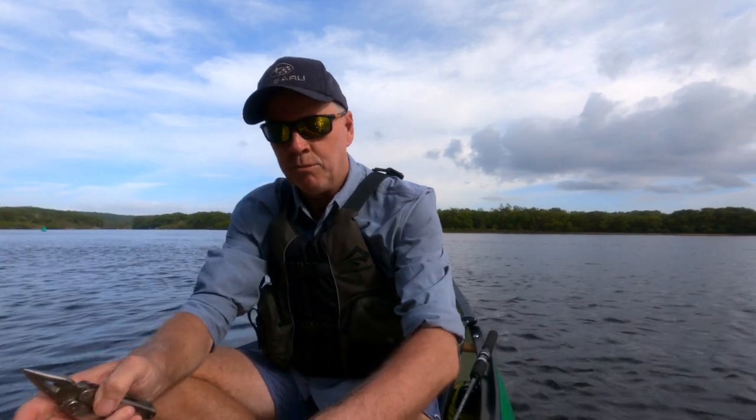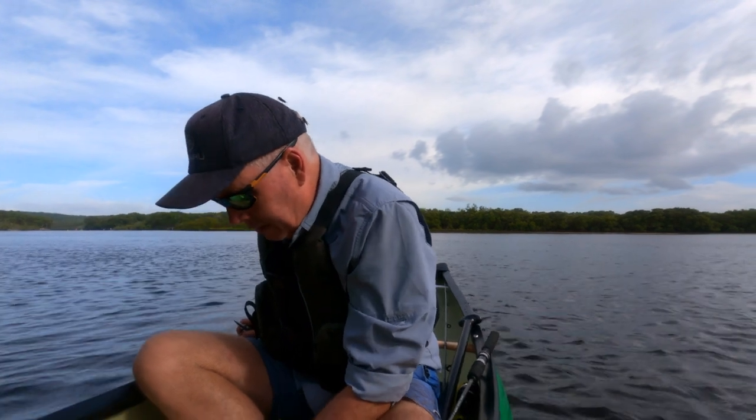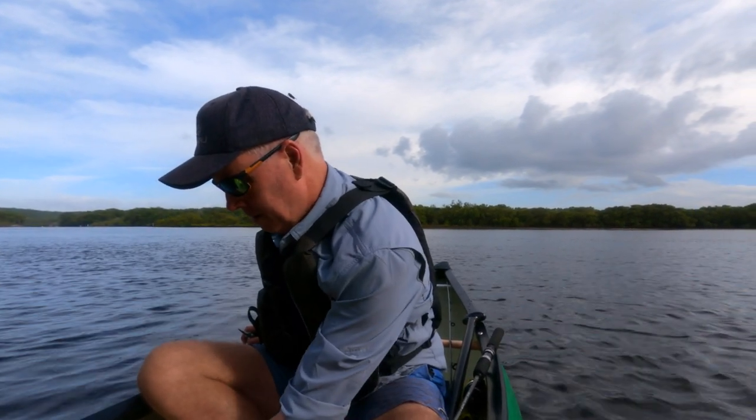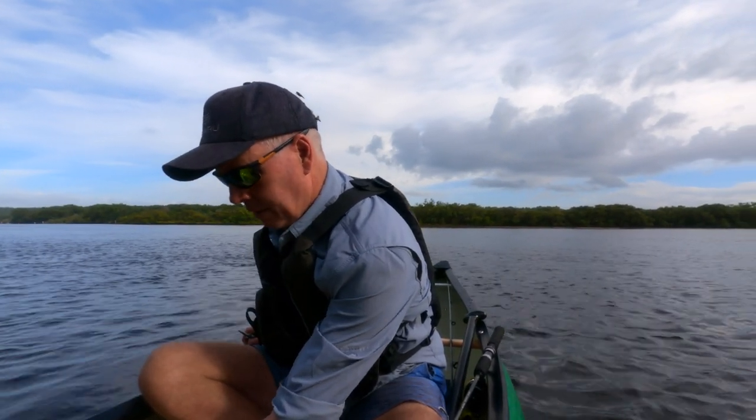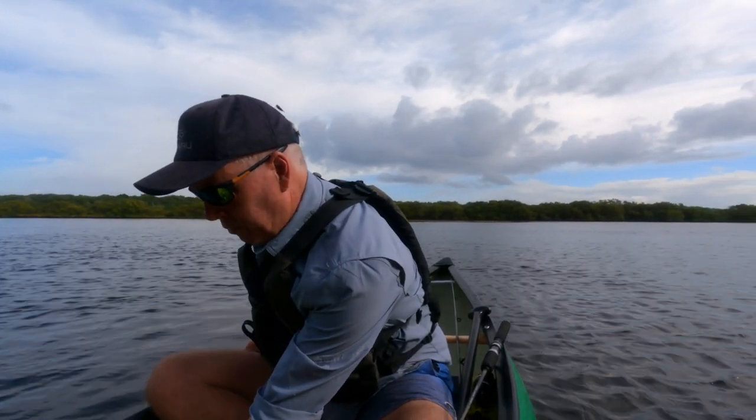Definitely gonna have to change this landing net. It just hooks up the buddy lure more than anything else. So push him on the side of the boat here. Unfortunately, he is undersized. So chuck him back, and I'll give you a look before we do.